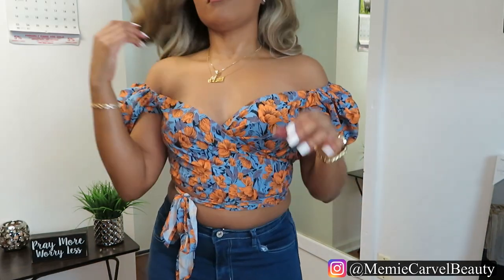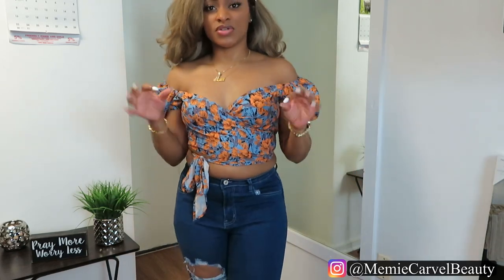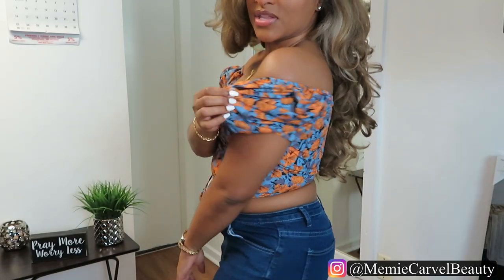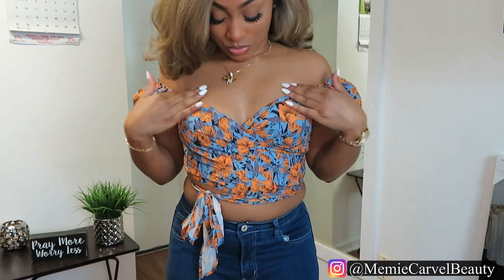But yeah, I am so in love with this top. You guys don't understand. So freaking cute. Tell me this is not adorable. And they have other colors too. Oh, my camera's not focusing. Okay, so they do have other colors too, but this one, I totally fell in love with this one.